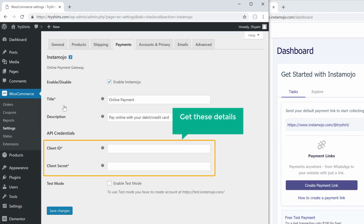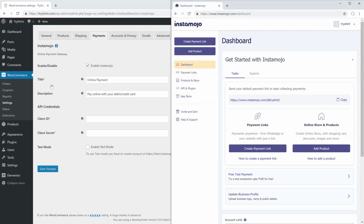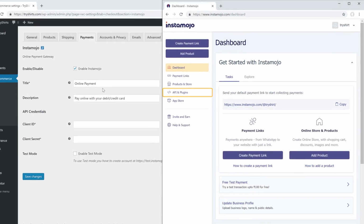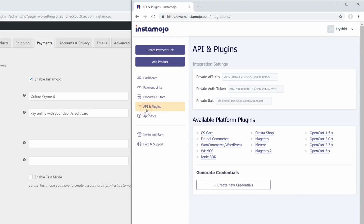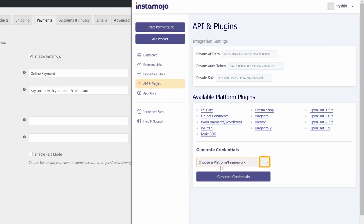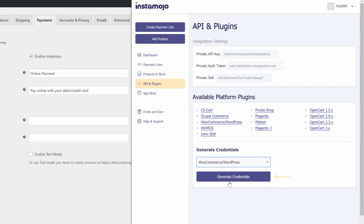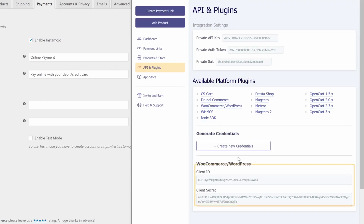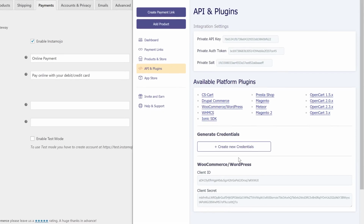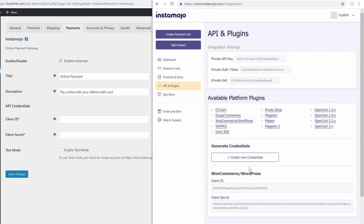And now you need to get these details from GTable. So to get these details, just go here and click API and plugins and click create new credentials. Now click here and select WordPress from this list. Then click generate credentials and GTable will give you these details. Now all you have to do is copy these details and then paste it here. So let's copy and then paste it.